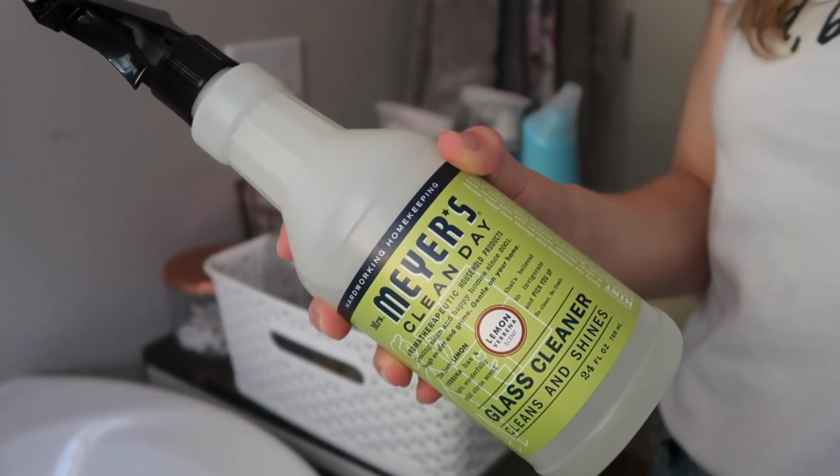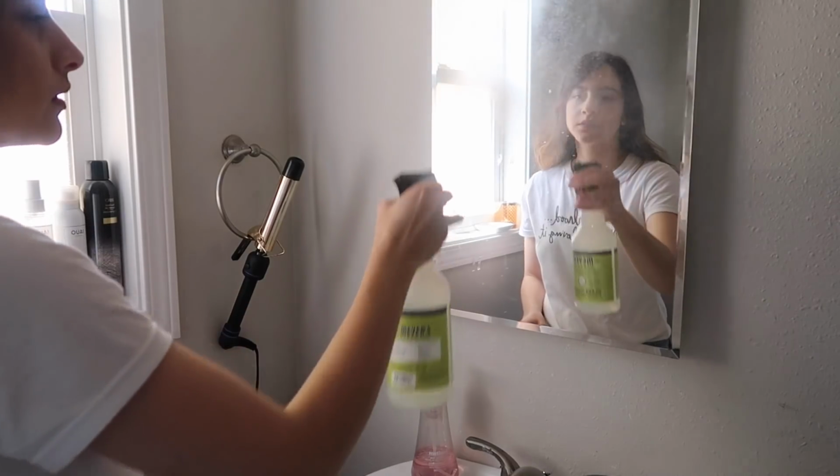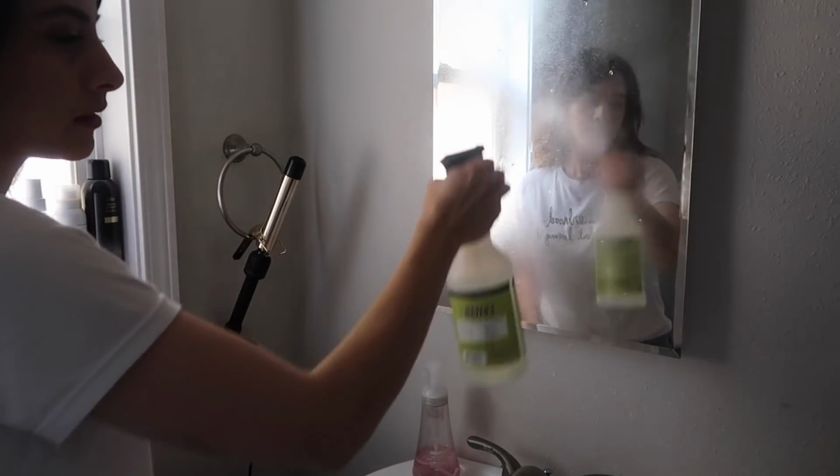And I'm just going to let that all sit and move on to cleaning my mirrors. And I just take a microfiber cloth, and I like using that instead of paper towel because it ends up saving me some money.